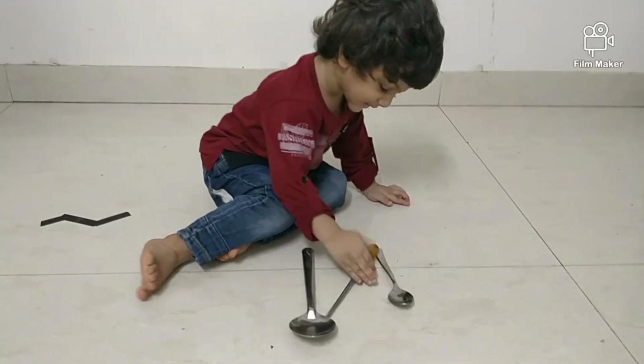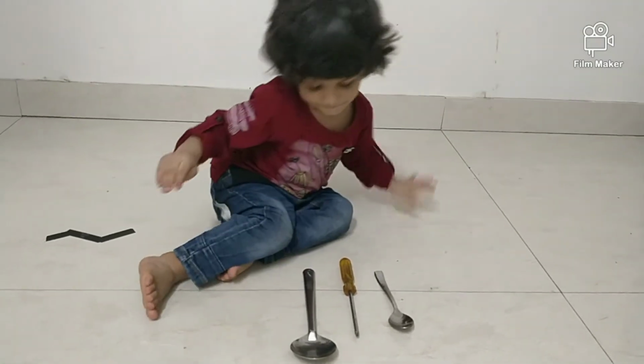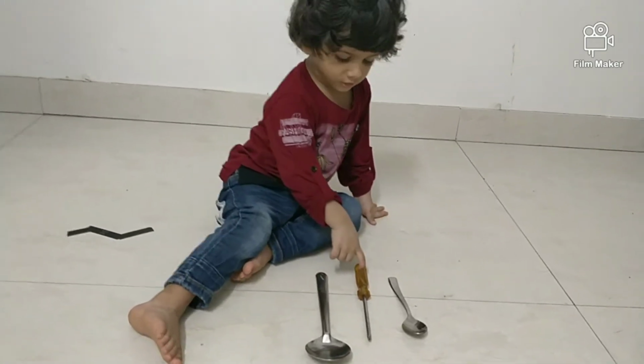Check out the concept of length. Rishan, which is the smallest of the three, beta? Perfect. Which one is the tallest of the three in length? Which one is the tallest? Correct. And which one is the medium size? Wow.